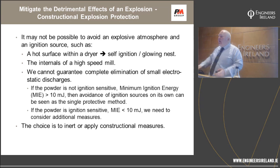Sorry, can you explain the glowing nest? The glowing nest is what happens if you get a layer that gets thicker and thicker and thicker, it will start to self-combust at elevated temperatures. And it happens in dryers, milk dryers. It happens in roaster systems. You could even have it in a coal yard or peat yard where you have a 6 or 7 meter high stack of coal, and the coal is down at the low level, and with the compression and a bit of moisture, it starts to self-decompose.